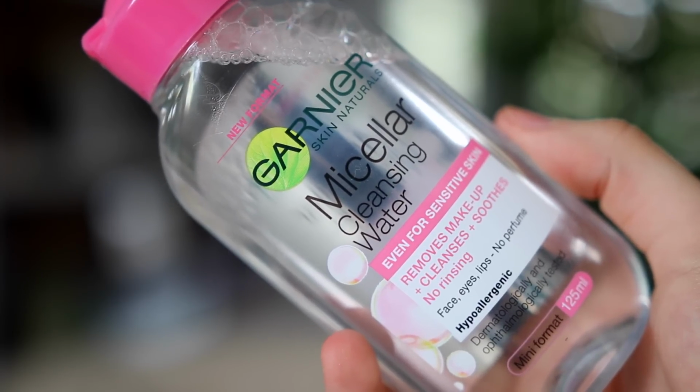The next thing I got is this Garnier Micellar Cleansing Water, and I got this one so that I don't have to take my big size of my Cleanse and Polish from Liz Earle everywhere. So I can just take this, throw it in my bag with some cotton pads, and it'll be perfect for if I just stay anywhere.